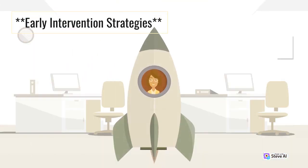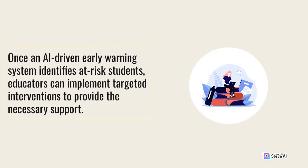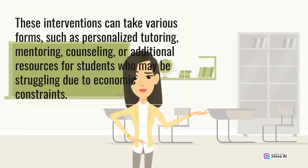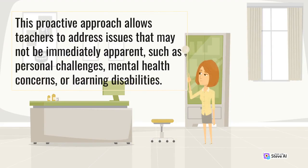Early intervention strategies. Once an AI-driven early warning system identifies at-risk students, educators can implement targeted interventions to provide the necessary support. These interventions can take various forms, such as personalized tutoring, mentoring, counseling, or additional resources for students who may be struggling due to economic constraints. The goal is to address issues before they escalate and create a more conducive learning environment for all students. This proactive approach allows teachers to address issues that may not be immediately apparent, such as personal challenges, mental health concerns, or learning disabilities.